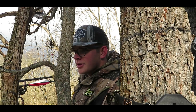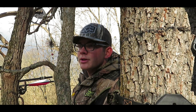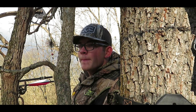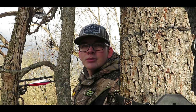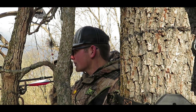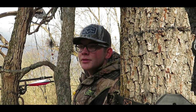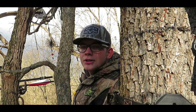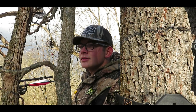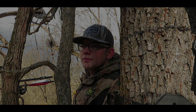There's a pretty major trail that comes running right past the stand. There's quite a few of them. There's trails all in through here, but we're going to see what happens. It's pretty windy. It's definitely a little colder today than it was last night. Last night we hunted in the cedar tree stand that we hung up with the decoy. We had a little six-pointer come into that. So stay tuned and see what happens.